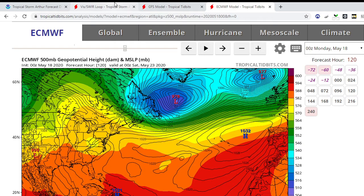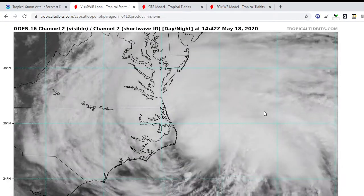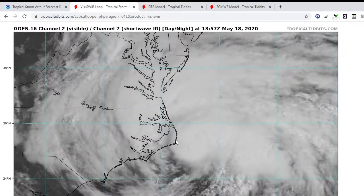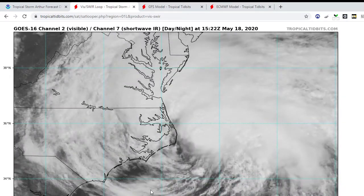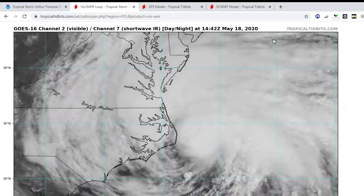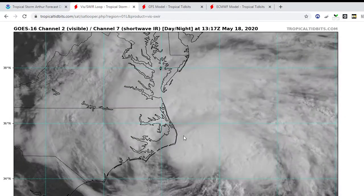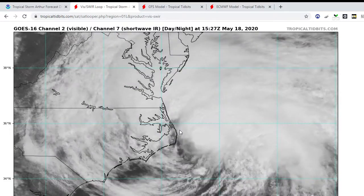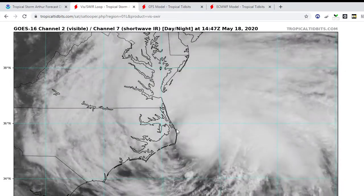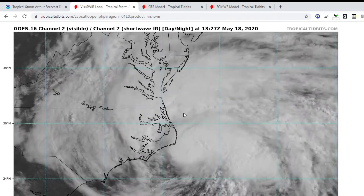Let's take a look at my trusty visible. As you can see, look at the blow up. It's huge. The storm is huge now. Look at the convection trying to wrap around itself and the outflow. The outflow is really there. This storm is looking more and more healthy by the hour, and at this point, I don't think it's going to reach hurricane status anymore, but I do think it will peak out at about 70 miles an hour. So that is my takeaway on this, and that is the end of my update.